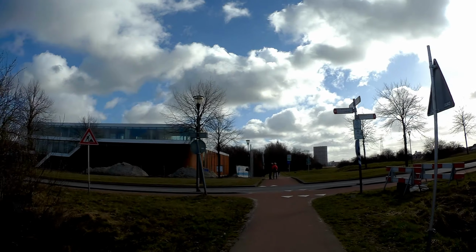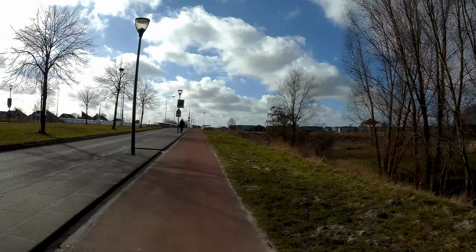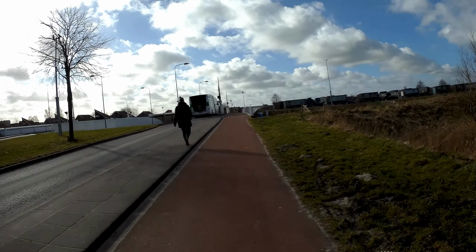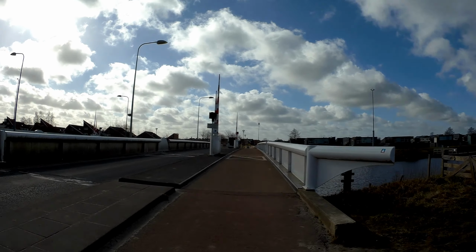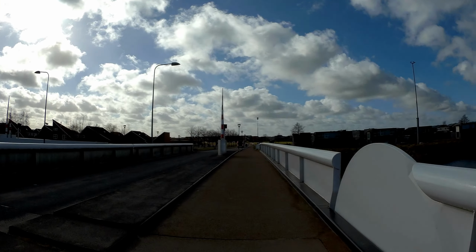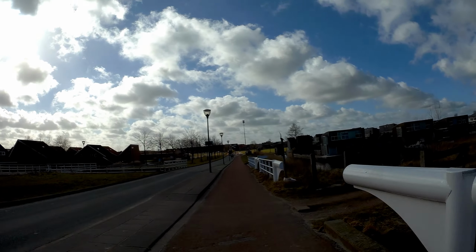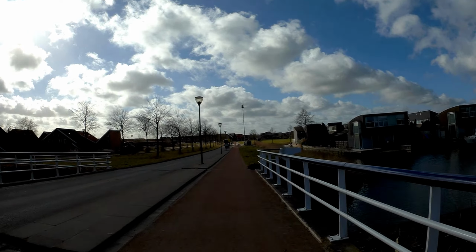Taking a turn here to the right. Again onto the Professor Uilkensweg. Crossing the Reitdiephaven to my left and right. Right and left. You will get the idea. Let's roll down. Not pedaling, just coasting.